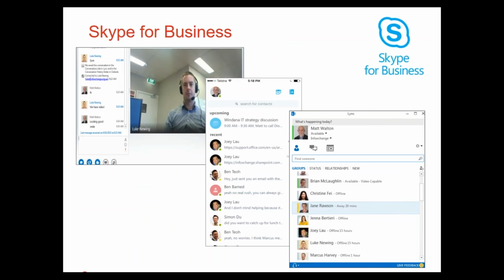Again, we use it for presence, which is on the right there, where you see Matt Walton's available. I have green next to my name, whereas Jane Rawson is yellow, she's away from her desk based on the fact she hasn't touched her keyboard, and some of those other guys are offline because their computers are off. So you can actually see what's happening in your organisation, and there's a mobile app as well. I use the mobile Skype for Business to send instant messages instead of text messages, and I use it for video conferencing quite regularly, particularly internally or with other people who have Skype.